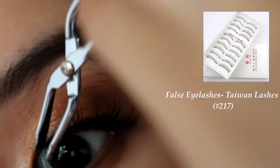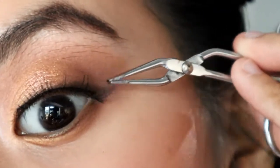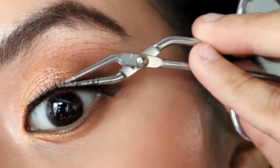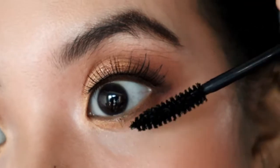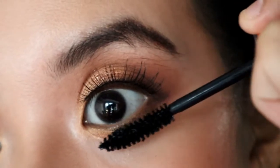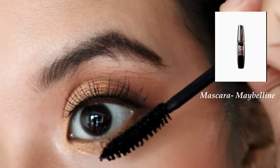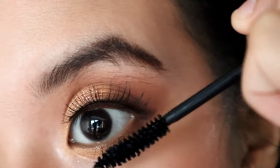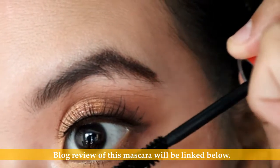I'll also be wearing false eyelashes for both looks, but for the Filipino look, I'll wear a full lash. Then I'll apply mascara on the lower lashes. Then to blend my natural lashes to the false eyelashes, I'll also apply mascara on the upper lashes.